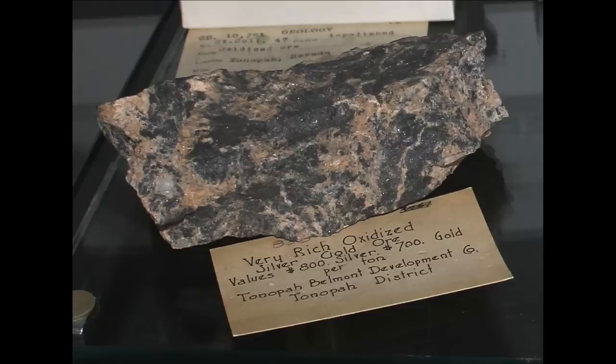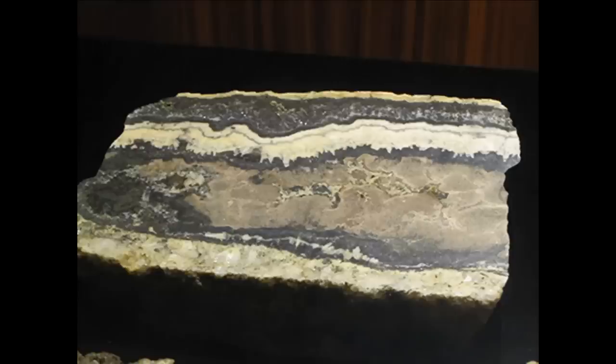Our next specimen is from Tonopah in central Nevada and is rich. It shows the dark-colored minerals in the quartz, but this is a piece that is rich in both gold and silver, and that's kind of the thing that we're looking at in a lot of these ores, is that they're rich in both gold and silver. The next specimen we're going to look at is a bit of silver-gold ore from Creede in Colorado. And this shows the banding that's common in a lot of these ores.